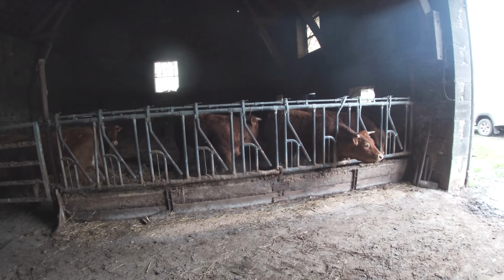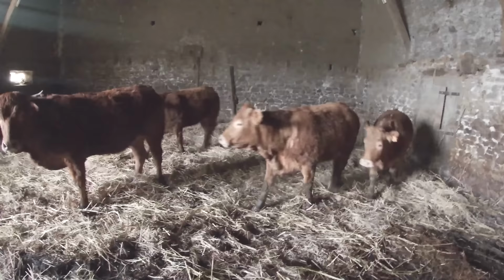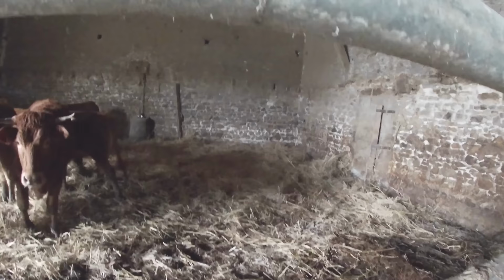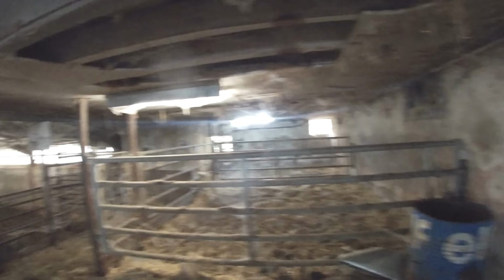They're better off outside. The weather's not that bad, and they're only on hay the whole year. Now, I hope that one is not in calf. She's a bit smaller. At the end of the world. This was their calving shed. In the other farm, you had two calving pens there and two calving pens there.